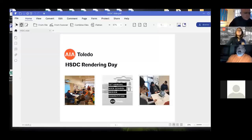We're about a month and a half into the competition. So about this time, we should be starting to lay out boards and finalizing that design. So with that, we have Scot MacPherson, who is a practicing architect and a professor of architecture at BGSU. And he's going to present some different tactics for producing really nice boards and renderings and all of that. So with that, I'll let Scot take it away.